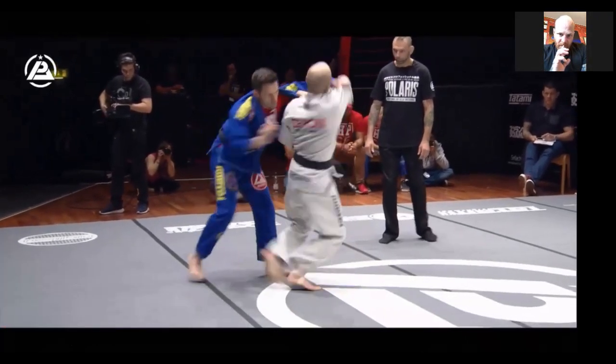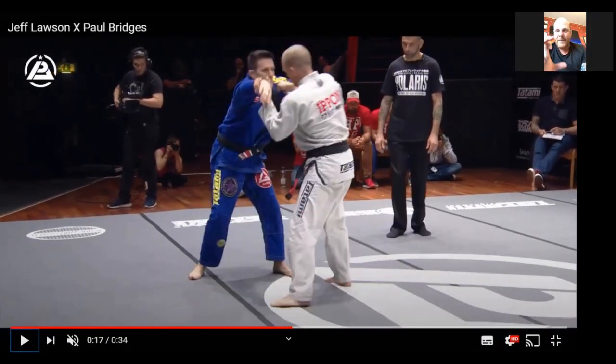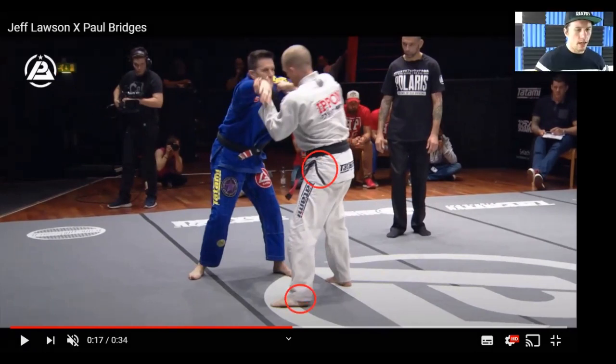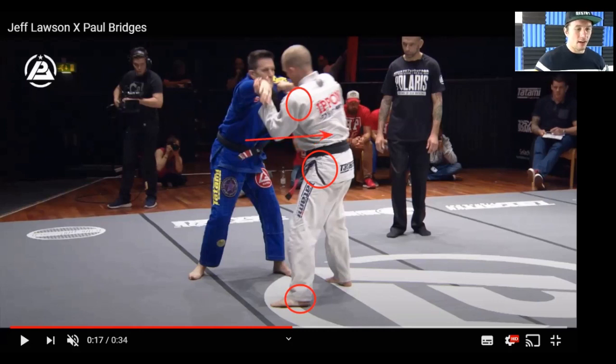Okay, if you go back, lots of things happen at once in this position. Lots and lots and lots. If you take into consideration, I've got to get my feet, my hips and my shoulders and his balance all working at the same time. So feet, hips, shoulders, and his balance. Because you need him coming in that direction. So yes, he's on his toes.